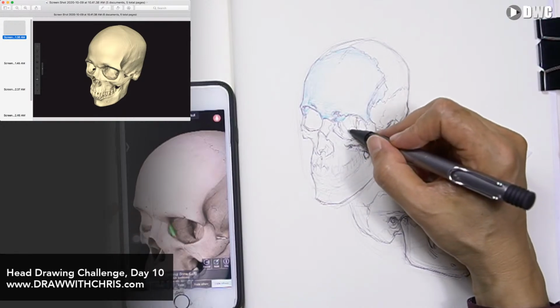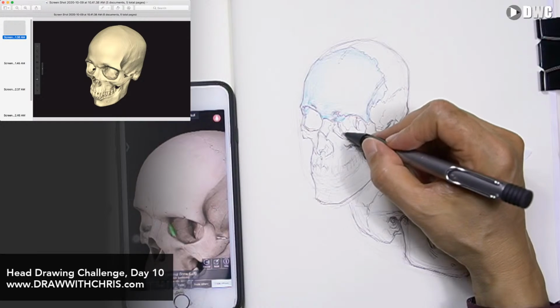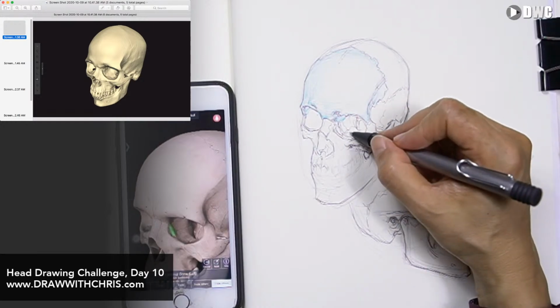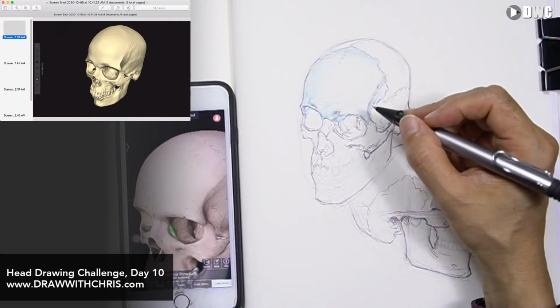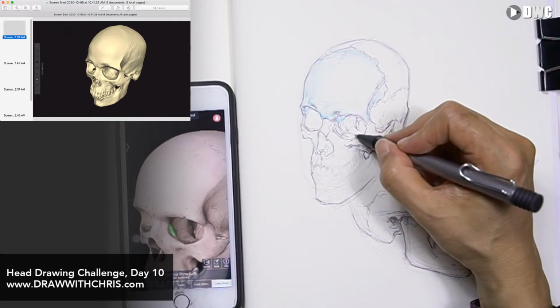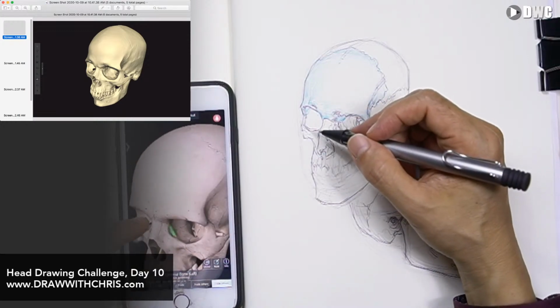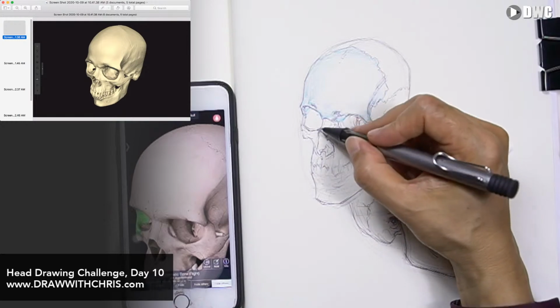There's a little bone here, lacrimal, right inside your eye socket where your tear duct would be, or right behind it. That is incredible. Learned something new today, boy. Okay, that's zygomatic.